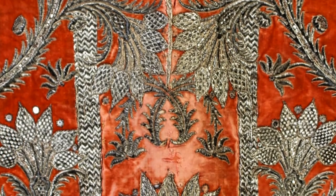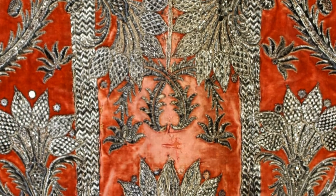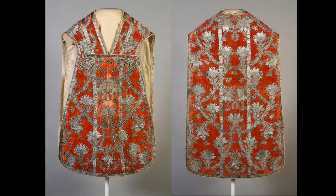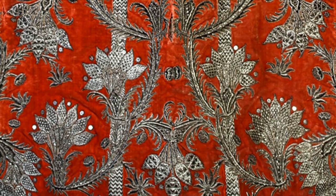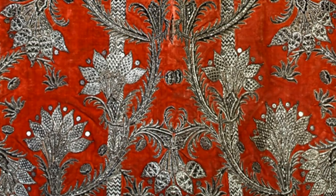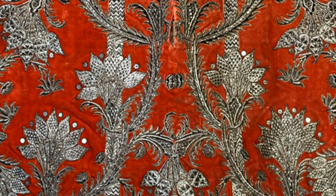On the fronts of all the chasubles, there is evidence of wear, where the priest needed to use his arms to perform the ritual. Here you can see the difference in the wear on the front and on the back. The church decreed that chasubles be made of silk, the most expensive and precious of all textiles, because the bishops and priests celebrating the Mass should wear only the finest materials.